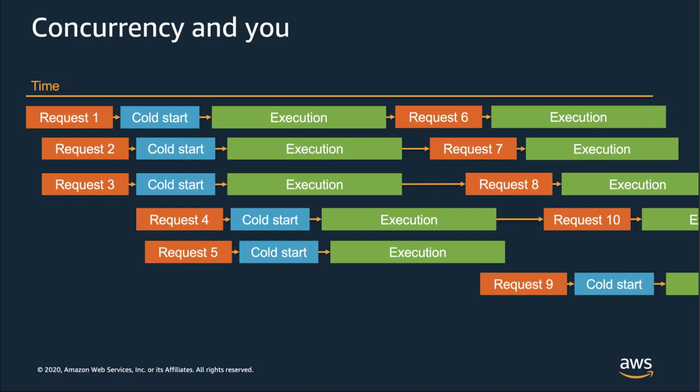Now you see a point in time down here for request number 9, where at that point all of the current execution environments are currently processing a request, and so that again causes a new cold start and a new execution. In terms of concurrency, we measure concurrency at a given point in time.